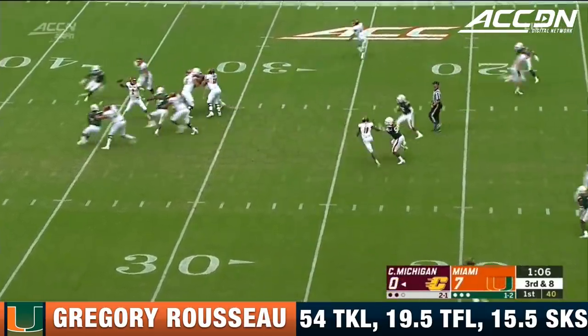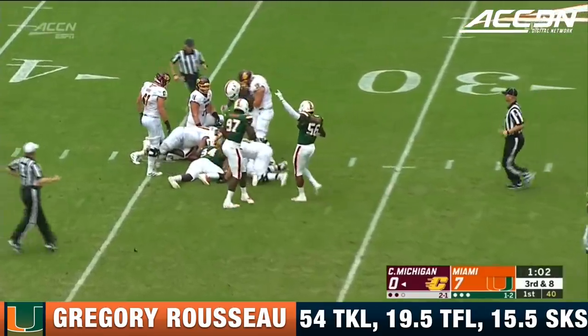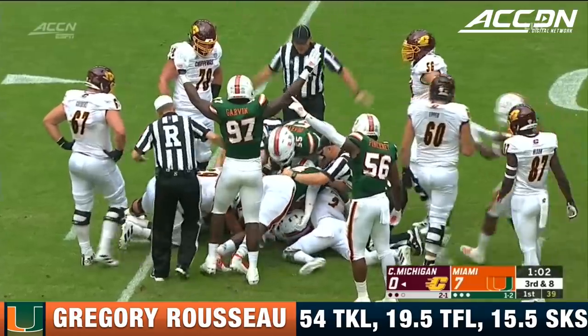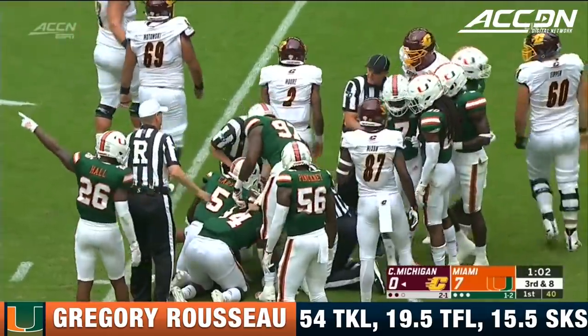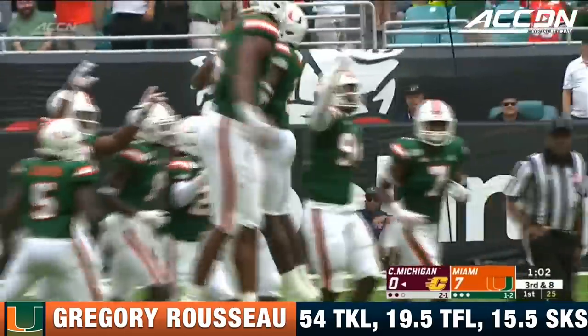Moore steps up. Pressure comes, knocking the football out. It's a fumble. And it looked like the Canes jumped on top of it. And that was Gregory Rousseau, who, as I mentioned earlier, is playing D-end or playing inside. He lined up over the center on that.